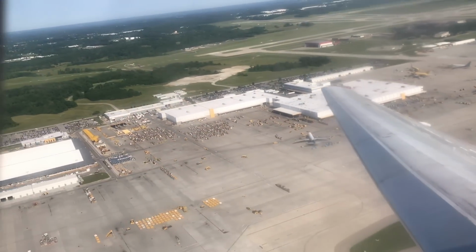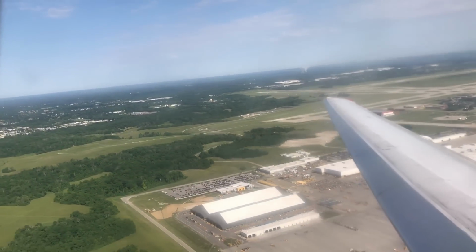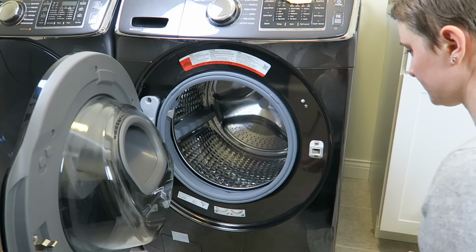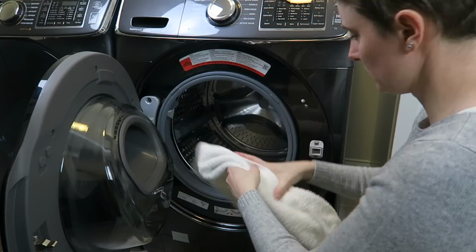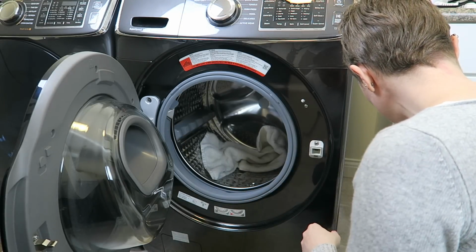Get rid of all of the things that you're not using, all of those spot treatments, the stain treatments that you bought for one particular job and never used again. Just whittle everything down, streamline the process so that you only have what you need on hand. Make the laundry process as easy and seamless as possible.